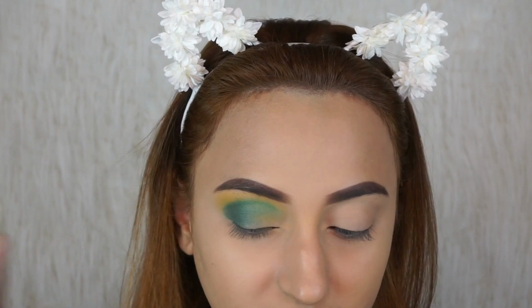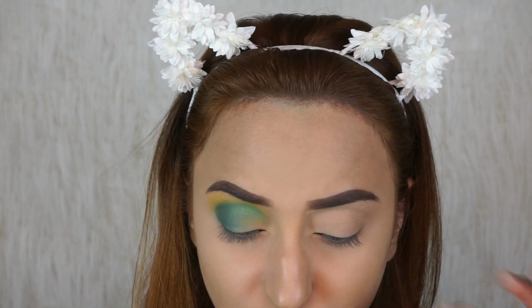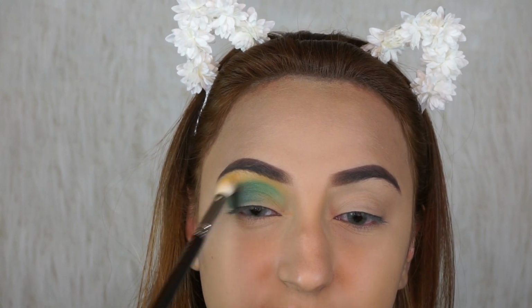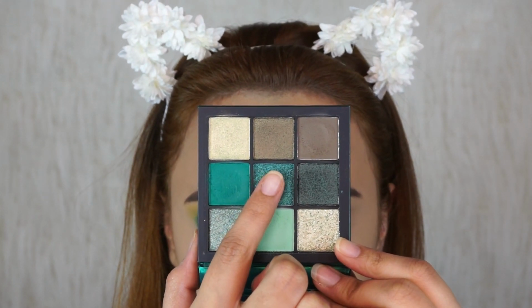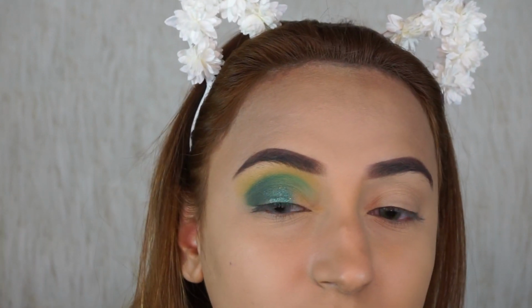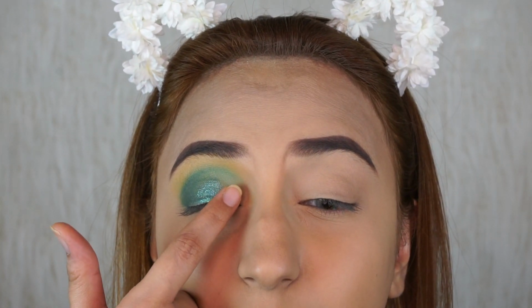Now you could either put a coppery color in the lid portion, it would look so beautiful with the green, or you could just do a green. That would also be super fun. I think I'm gonna be adventurous, and I'm gonna pick up this green right here. That is going in the center. Oh, so stunning. Now I'm gonna take this shade on my finger, and that is going in my inner portion.